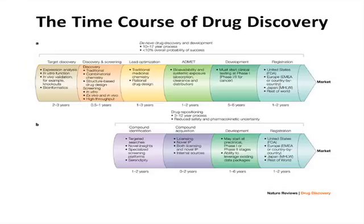So just to review with you, and again, this is a paper published in Nature Reviews Drug Discovery, the typical pathway of drug development is long, estimated to be anywhere between 10 and 17 years. It's now estimated to cost about $2.5 billion, and less than 10% of drugs make it through this entire pathway.